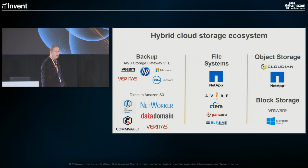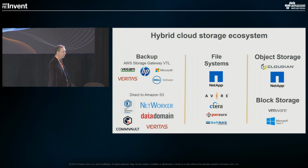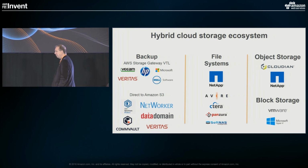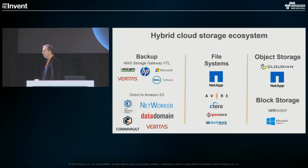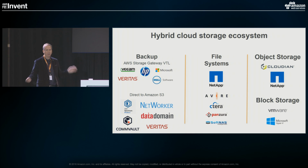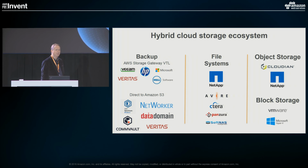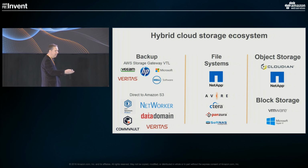A second use case for hybrid is file systems. We talked about our own gateway, which is a good use case where you can have a little bit of hot cache data and then have those objects appear in S3 natively. But a lot of customers have other use cases. One of the big ones we hear is, I really want to have some high performance NAS still on-prem, but be able to take advantage of the cloud as an overflow pool of storage for cost efficiencies and other reasons. So we have a number of solutions from NetApp, from a company called Avere, from Cetera, that allow you to have that use case, which is one site, if you will, and tiering that out to the cloud.